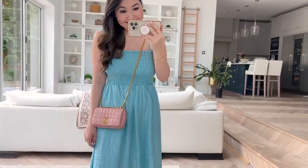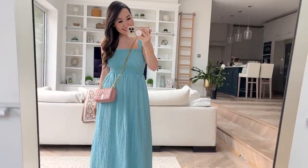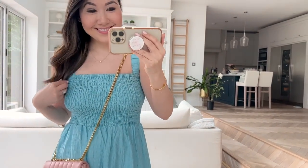It is a nice kind of medium weight fabric as well. It is fully lined, and it's just a really nice one to throw on and go. You could dress it up if you wanted to, but I think it works really nicely as just an easygoing casual dress, and just such a useful piece in your wardrobe.